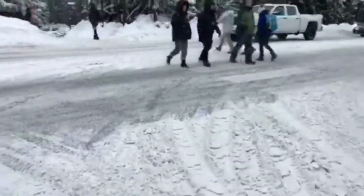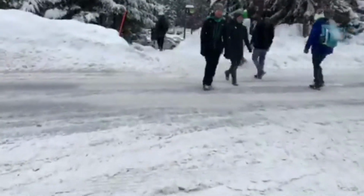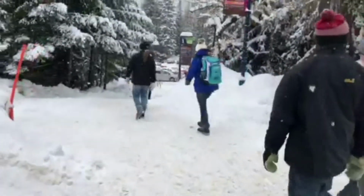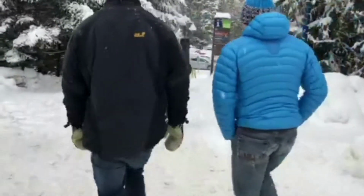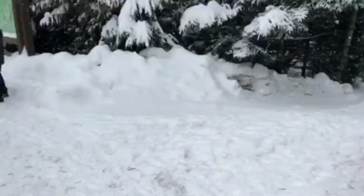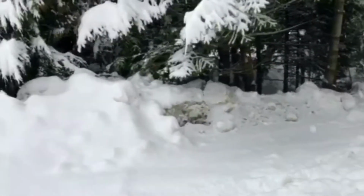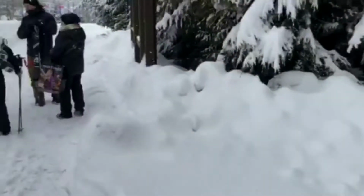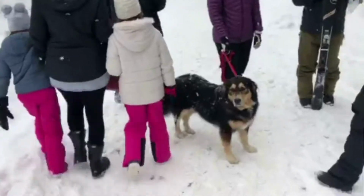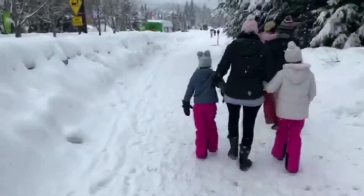So the light is our favourite at the moment. So here we go. Coming through here. And there's a car lot. Oh, she loves this. It's ridiculous. She's just super happy taking it all in.